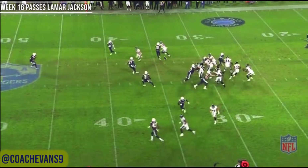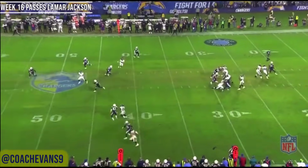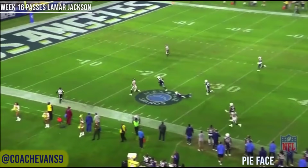Lamar's eyes initially are coming to Hurst. Hurst is kind of bracketed, so to speak. So Lamar looks up, and you'll see it from the back view, and sees all this. He kind of raises his body up and sees all this open space. And he says, I'm just going to throw it out here and see if Andrews can run and go get it. And that he does. Look at that perfect placement. In stride.